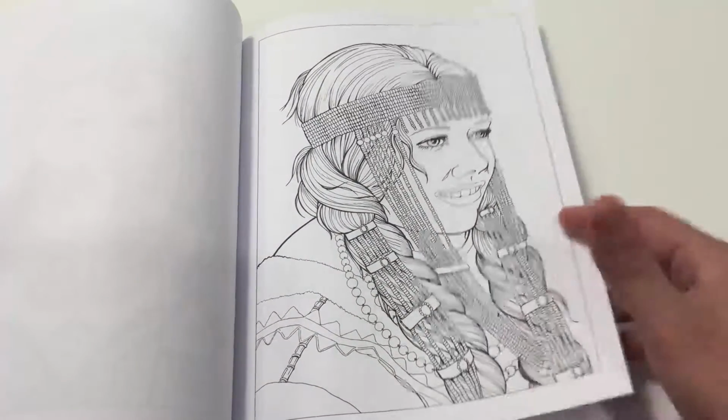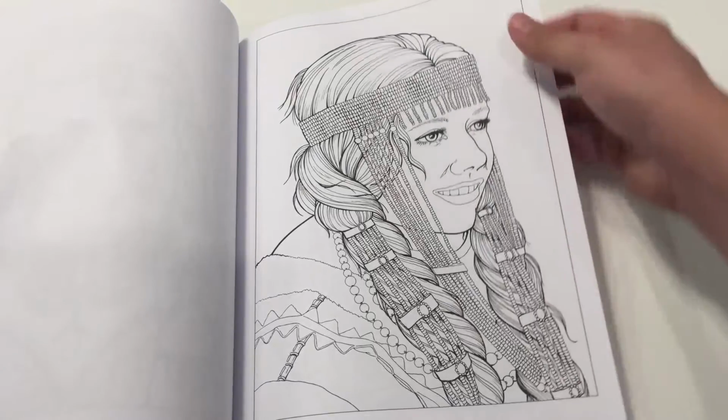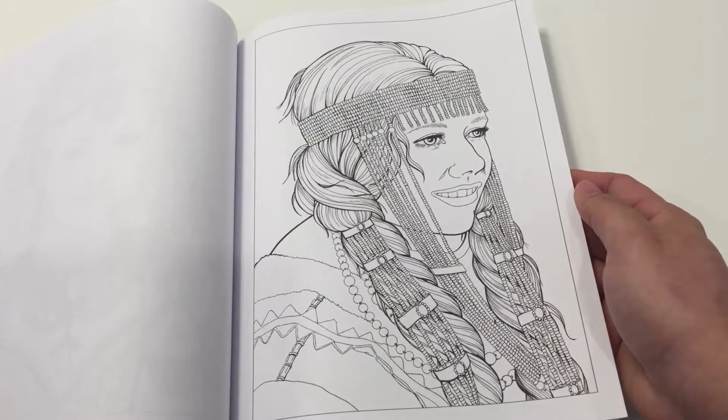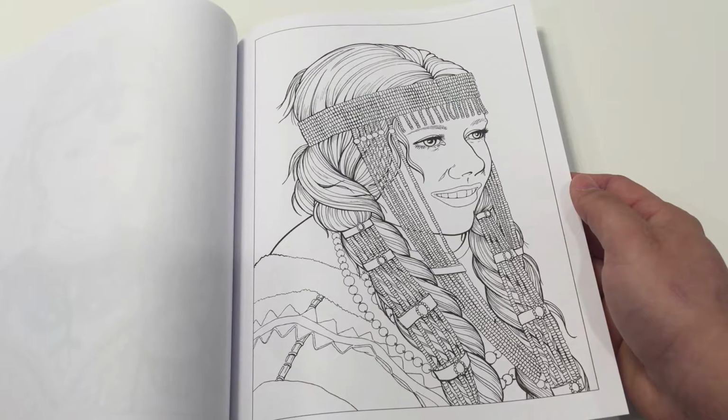Next up is Kamchatka. I had a DNA test done a while back, one of those 23andMe tests that tell you where your ancestors have come from. To my surprise, I had a maternal line from Kamchatka, which is a sparsely populated peninsula in the far northeastern part of Russia. So here's a girl from Kamchatka.